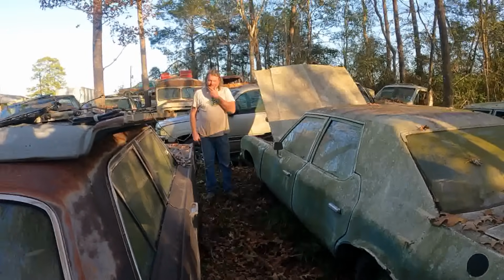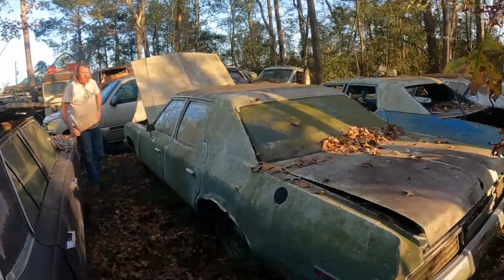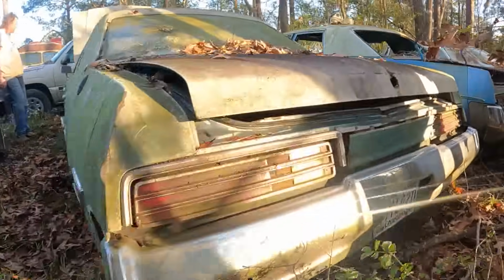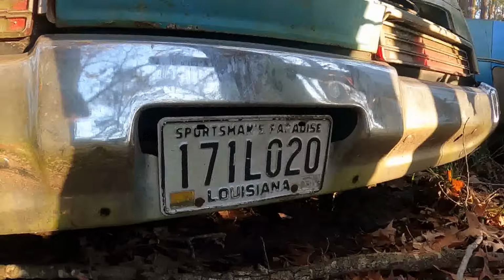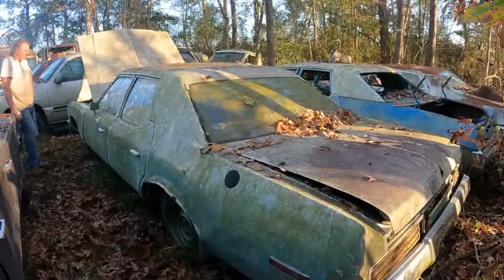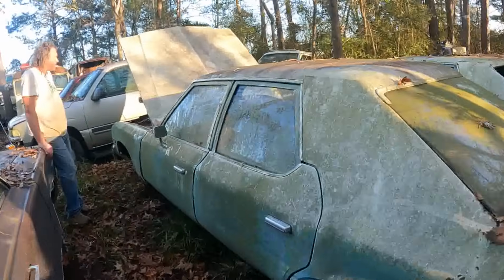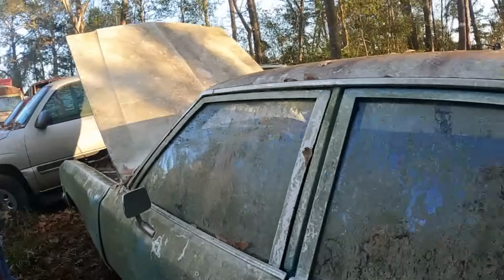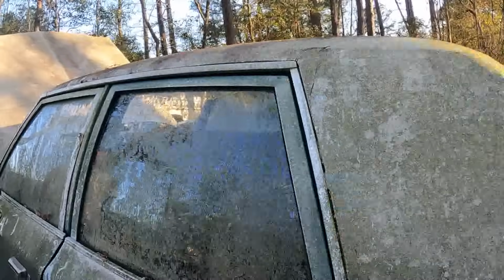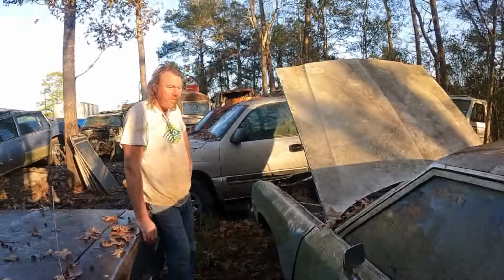Somebody could be taking better care of it than I am. Is this a Monaco or no? This is a Fury. Okay, out of Louisiana, huh? Yeah, this was a '76, I think, '76 Fury. This was a big car. Small block, fleet car, but a fleet car nonetheless. Okay, do you know what type of fleet, like a police fleet? Well, it was, but it wasn't a pursuit vehicle. It didn't have the 440.